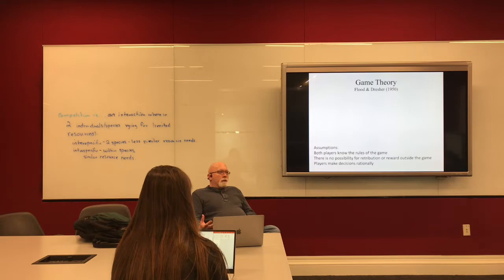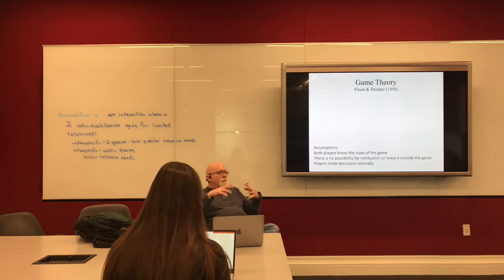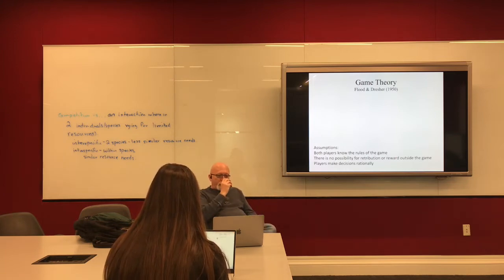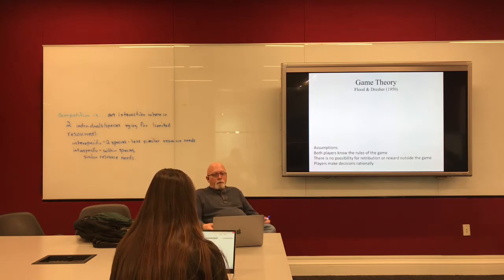One of the things that game theory assumes is that both players know what the rules of the game are, they know what the options are. Another assumption is that the game doesn't extend beyond the game. The game is the full universe of options. Nothing happens outside the game. So there's no possibility for retribution or reward outside the game.